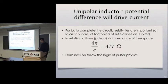So in case of ion, to complete the circuit, you generate a potential drop. To complete the circuit, you need to know the resistivities and where the resistivity is in case of ion. Crust, core, foot points on the Jupiter. It's much more complicated.